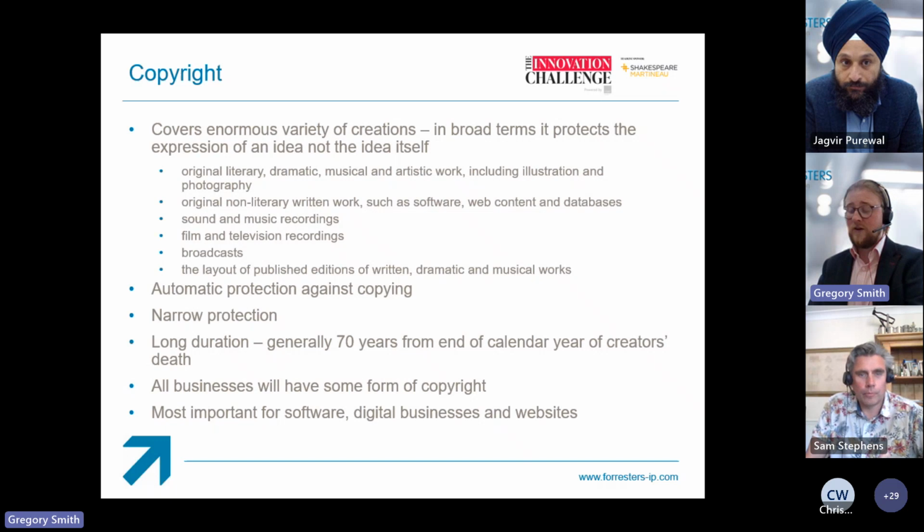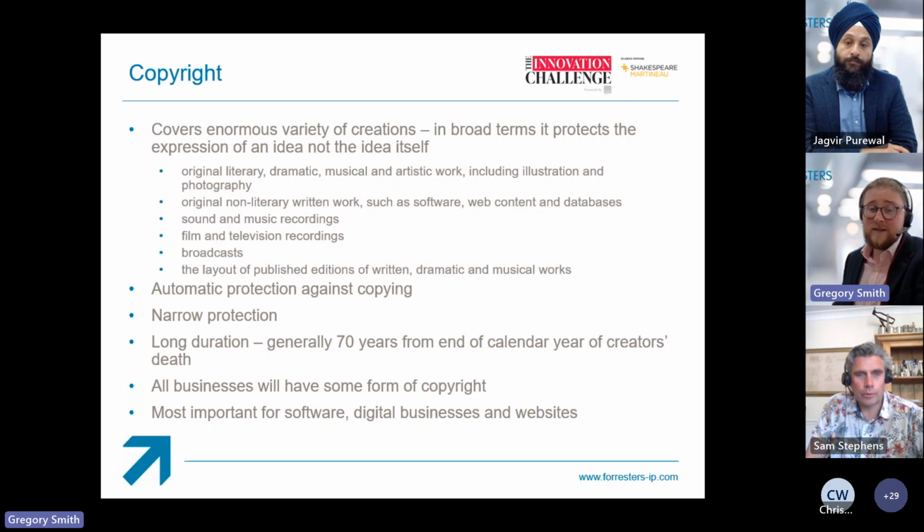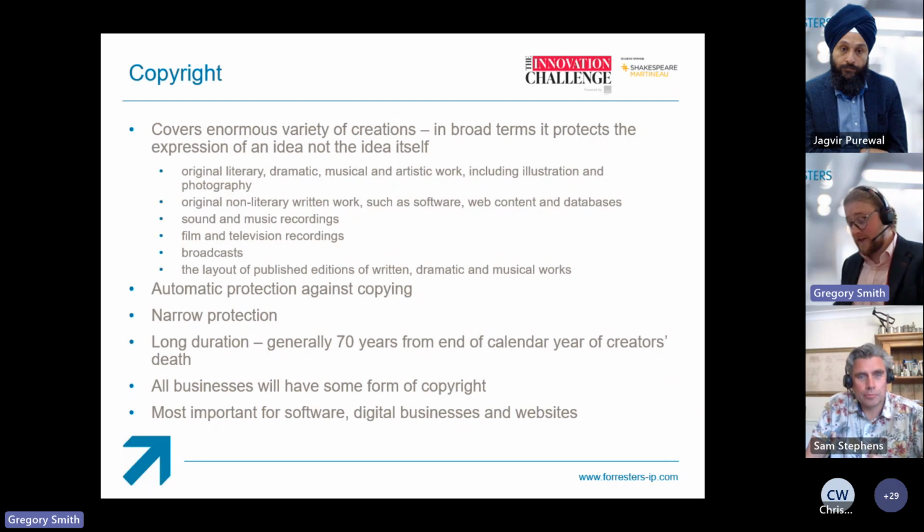It's not a right that you have to apply for, like patents, trademarks, or designs. It automatically exists, and it protects against copying, as the name suggests. It's a relatively narrow form of protection. So, for example, with the software side, if someone independently created something which did the same thing, then copyright wouldn't protect against that. It's got a relatively long duration. Copyright is generally 70 years from the end of the calendar year of the creator's death. And all businesses will have some form of copyright.